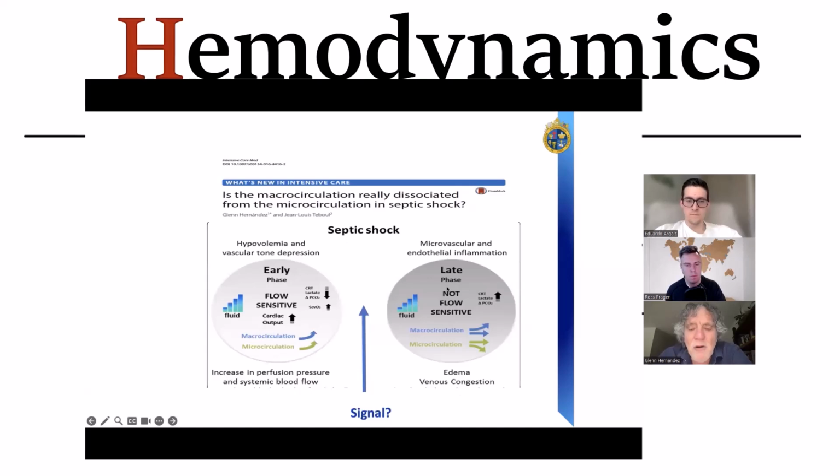And this is a very complex stage, because when, in a desperate attempt, you start giving more fluids, what will it lead to? It will lead to venous congestion, and this will worsen the whole process, and finally it will lead you to death, because you cannot recover this way.